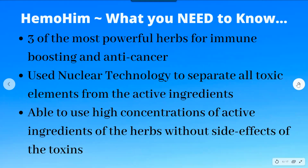And HemoHIM consists of 3 of the most powerful herbs for immune boosting and anti-cancer. And what separates HemoHIM from other herbal products that you may be used to using is that it was developed by KARI, who has nuclear technology, the 3rd largest government research institute in the world. HemoHIM was not developed by a private herbal company. It was developed by a government body, and they used nuclear technology to actually separate all of the toxic elements from the active ingredients.